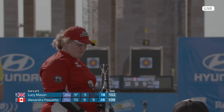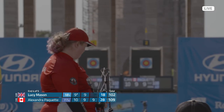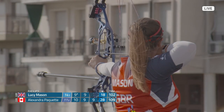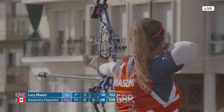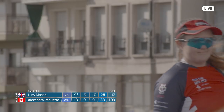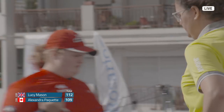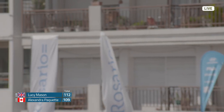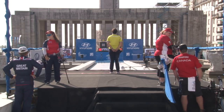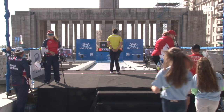Oh, just out there. Okay. Close one at the top. Lucy needs a 10 to equal the end. Yes, she does. Happy with that. Could possibly be a 29 for Lucy, if they determine that 9 to be a 10. They've given it a star, so Lucy will just have to wait and see about that one.